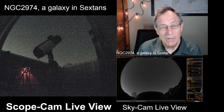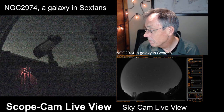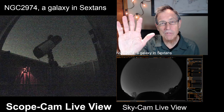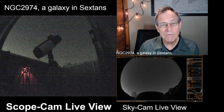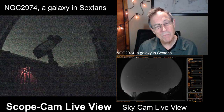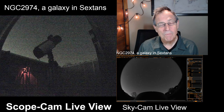So first, 4245. Barred lenticular. Hey, we can see the bar already. So like we always say, guys, Emerald Hill Skies is a dry channel. You can't make any use of this bar except to look at it. But there it is. You can see the bar across this way. Barely.